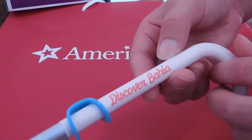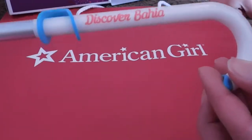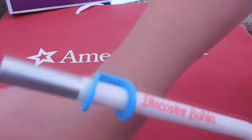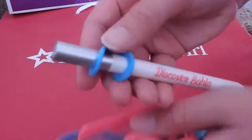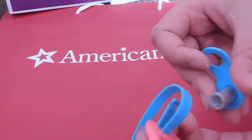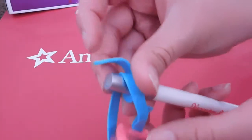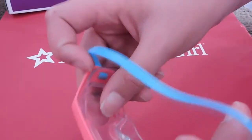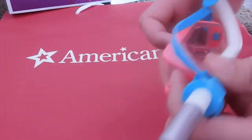So it says Discover Bahia, which is where she is. And to attach it to the goggles, here's how it works. There's this little blue tab right here. The top part you unslip. Then you put the goggles in. Then you put the other top part on. And the goggles are attached. So she can have her goggles on and snorkel like that.